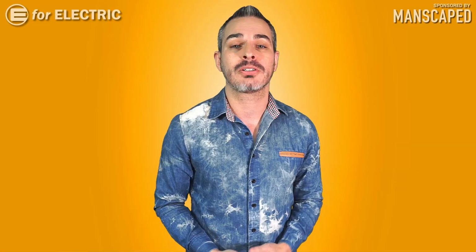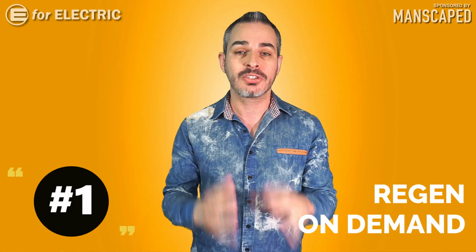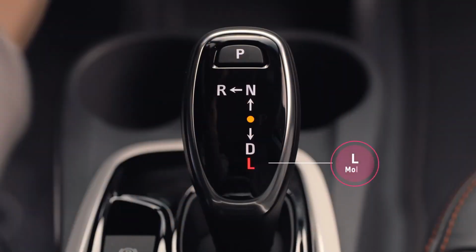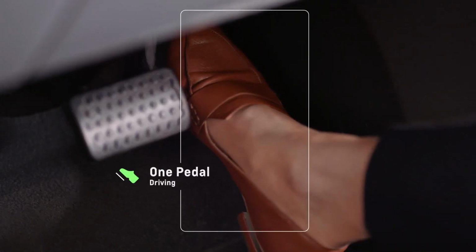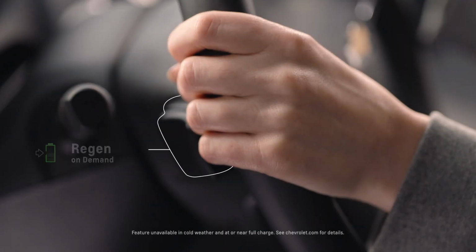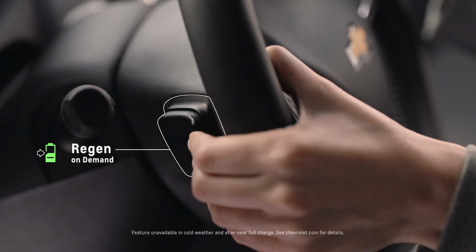And let's start with number 1, which is Regen on demand. Now, this car has one pedal driving if you shift it to the low gear, and it's actually pretty good, but it's also got this secret button on the other side of the steering wheel, which can do wonders. I got the same button in my Volt and I use it all the time.